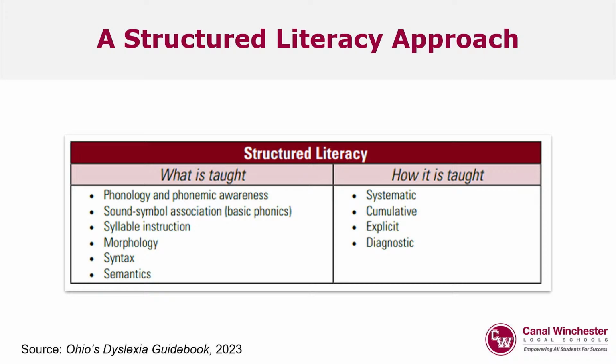Sure. This table is just a simplified version of all of the different components of structured literacy in the classroom. On the left side, you can see it talks about what is taught. Structured literacy follows a speech to print approach. So our students learn language and comprehension starting at the speaking level, and then that works down to the print. It starts with phonology and phonemic awareness, which is the instruction of understanding sounds, whether that's at the word, syllable, or individual letter phoneme level. Sound symbol association, which is basic phonics. So understanding that literacy comes from letters making a certain sound, and then there being patterns for spelling.